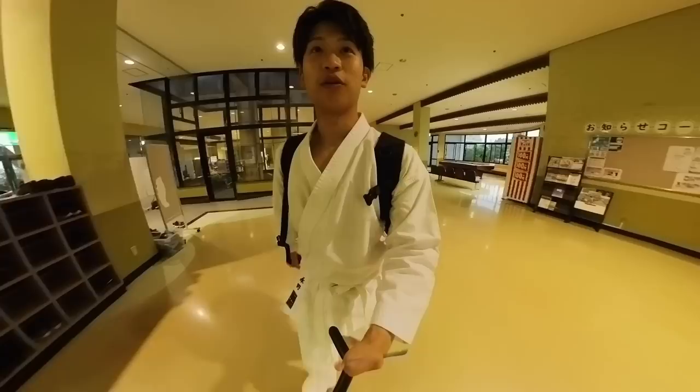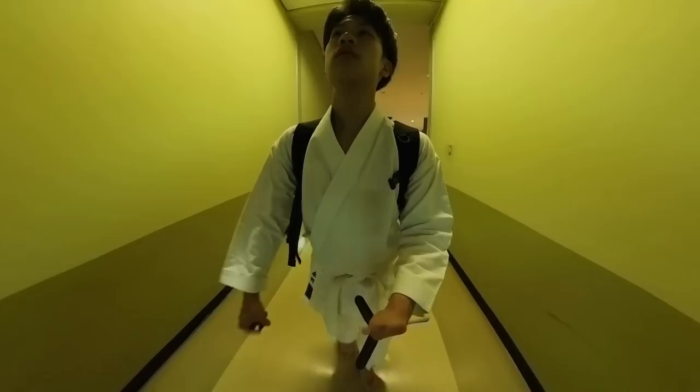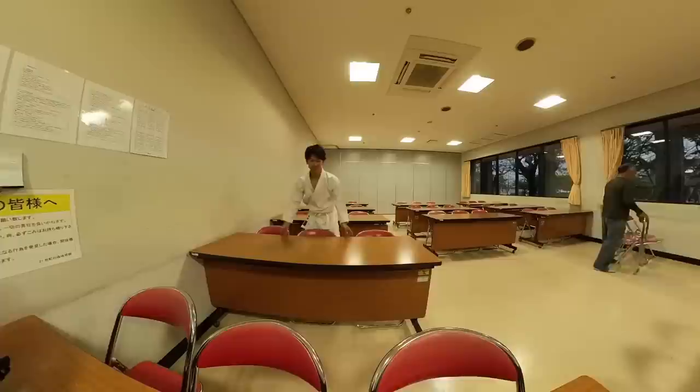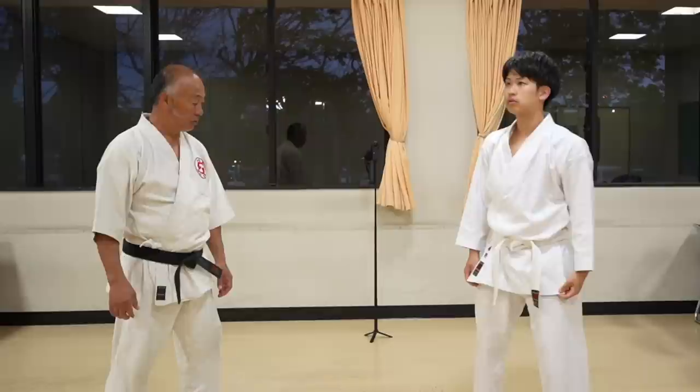Alright, it seems like we are meeting at meeting room number 1. Let's see where that is. Oh, I guess it's here. Sensei, よろしくお願いします. After clearing out the chairs and the desks, we went right into the first lesson, which was on powering up your punches using your hips.